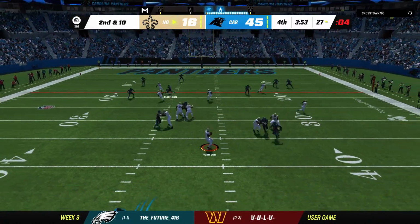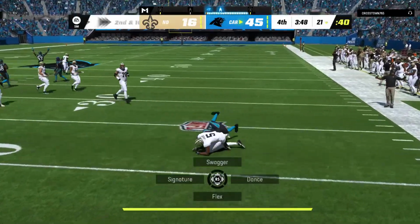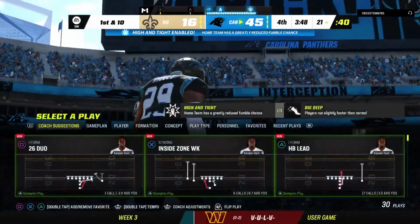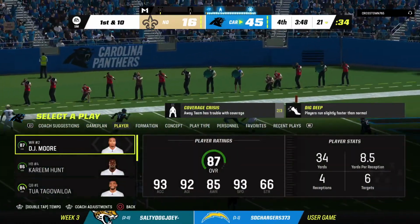To the air again with Winston. And Jameis intercepted a third time. Xavier Rhodes with a pick. And the Panthers are going to get the football here as he gets this up past the 20-yard line. Another solid game-changing play for this defense with the interception.